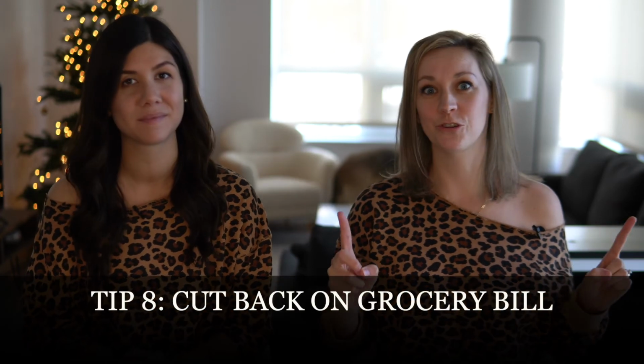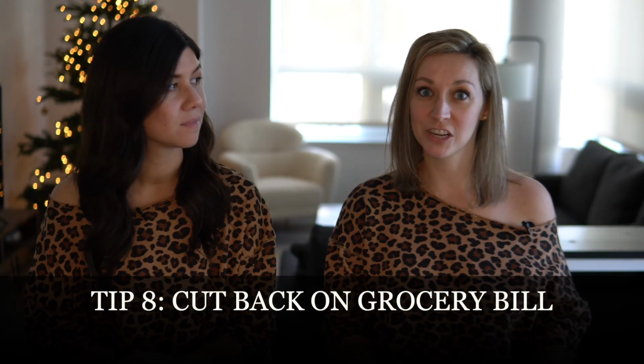Moving on to our 8th and final way to save money. Cut back on your grocery bill. Stats Canada says the average Canadian spends $214 a month on groceries. For a family of 4, that adds up to $856 a month. You can cut your grocery bill in half by doing a few simple things. Start shopping at a budget grocery store. Forget about the Whole Foods and the organic grocery store. If you want to save money, those are not the places to be. You can also buy generic brands as opposed to name brands. And another big thing is to meal plan.